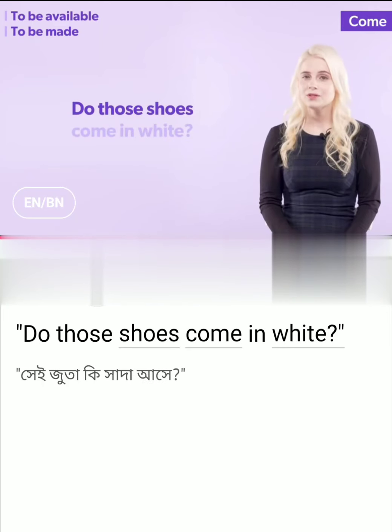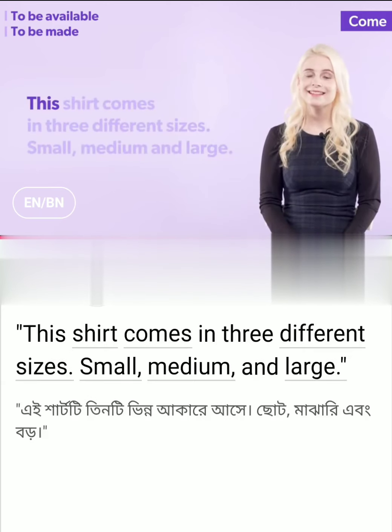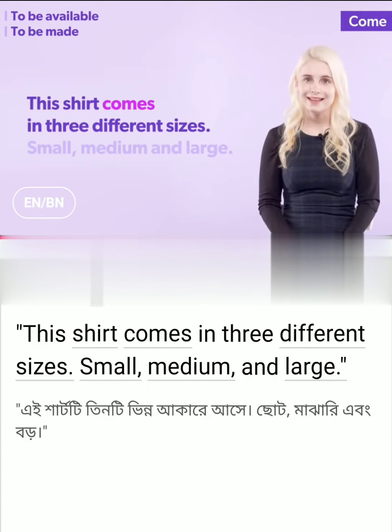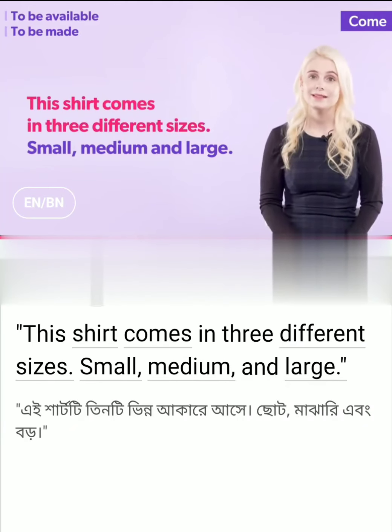Do those shoes come in white? This shirt comes in 3 different sizes, small, medium, and large.